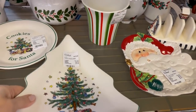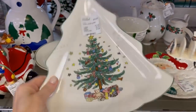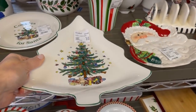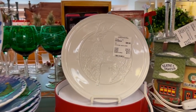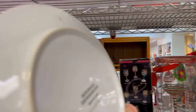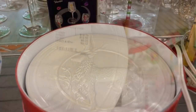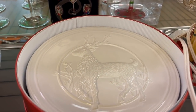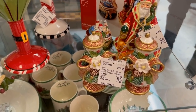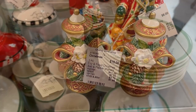This looks like the Nikko Japanese Christmas plate. And I featured this in an estate sale, you might remember. They had a huge collection of it. These white deer plates from the Pottery Barn are so fun. It would make a great gift as well. We have white deer in Franklin, Tennessee that come to the house. And I think that would be a good gift for someone special in my life. And the salt and pepper shakers are very elegant. It would elevate your table for $15.